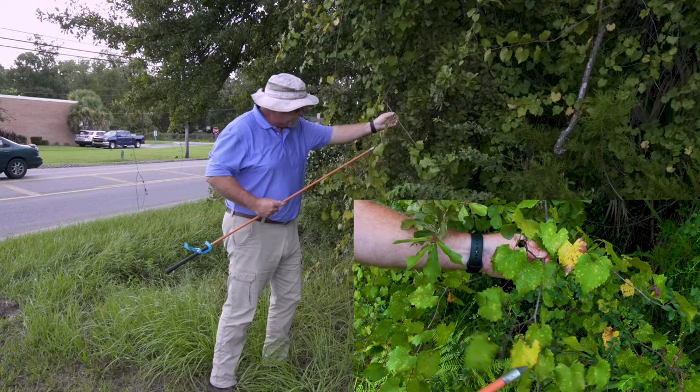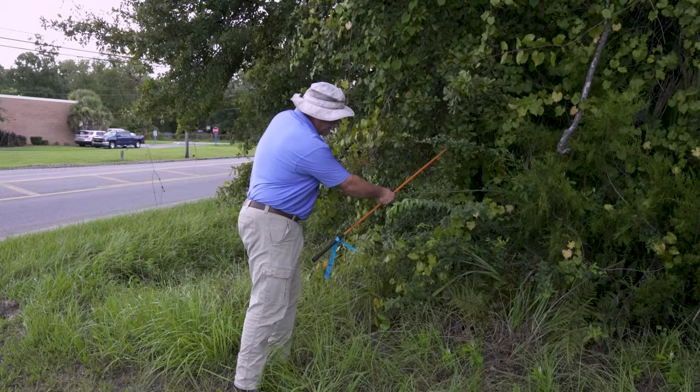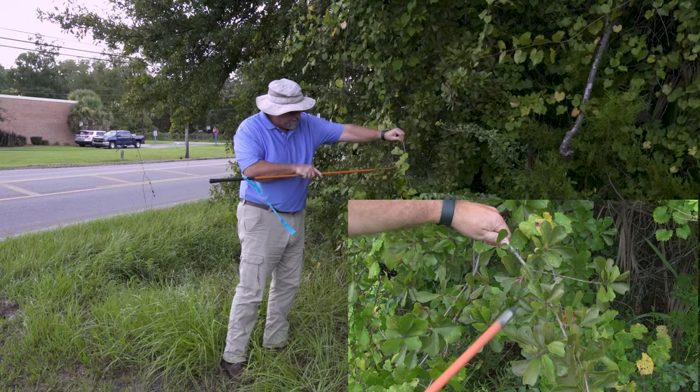It's a woody vine. A lot of times they'll get tangled up in some other material. And right now it's getting tangled up with a Chinese privet that's right here. So this is a muscadine. Also right here in the area, we see water oak. And this water oak right here, getting tangled up a little bit with the grapevine.